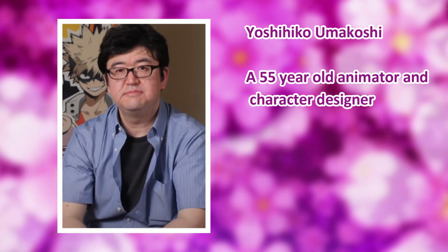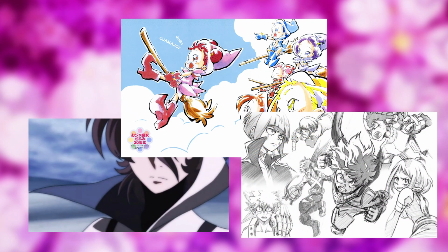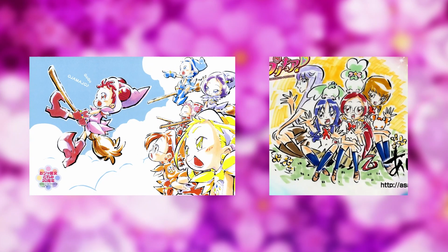Yoshihiko Umakoshi was in charge of this season's character design. You might recognize him from Cashern Sins, Doremi, or My Hero Academia. In his two magical girl shows, we see his knack at drawing big bobbleheads with tiny bodies. When combined with the bigger fists, the characters have really strong silhouettes.